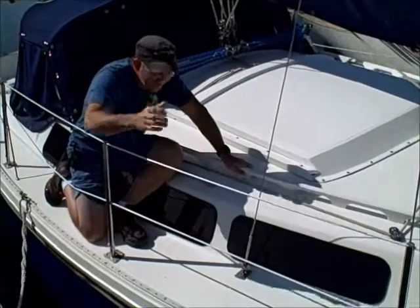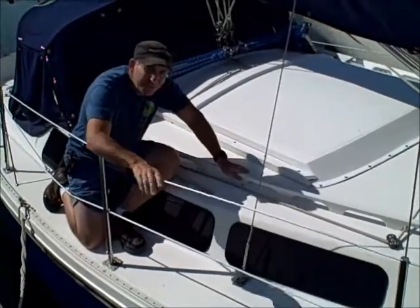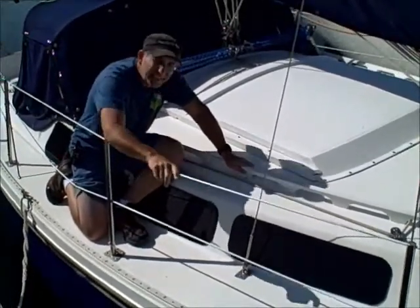The privacy tint is also huge. Let's go outside and take a look at what it looks like when you're looking in the boat. So here we are on the outside. You're 4 feet from the boat. You look at these windows, you can't see through them. That privacy tint is just fabulous.